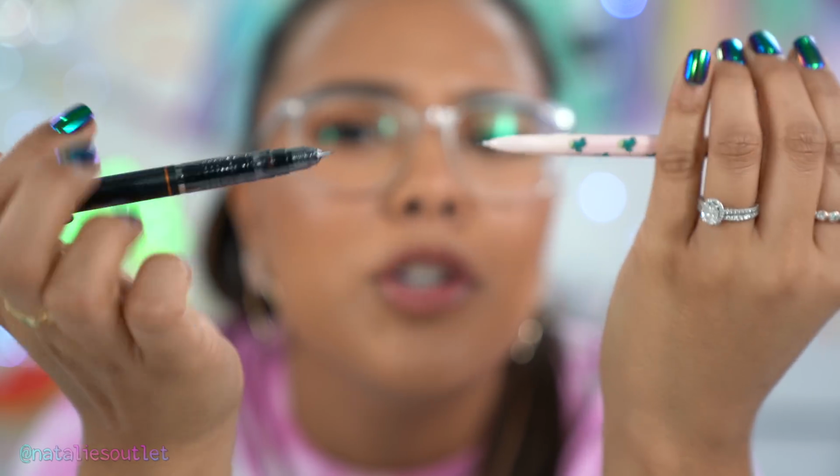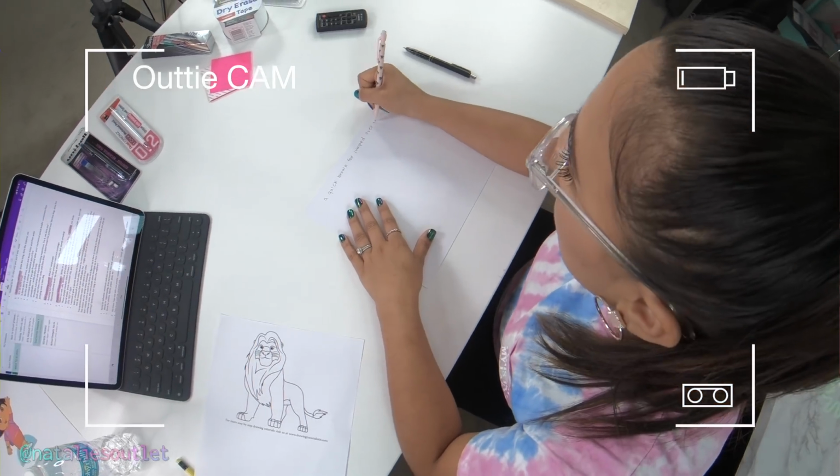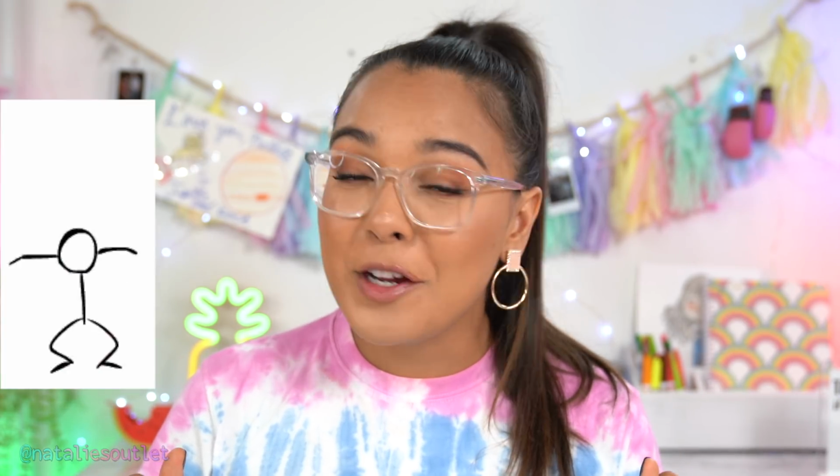It claims to provide a precise and enjoyable writing experience, which hopefully we shall see. How we're gonna be testing this is comparing a normal mechanical pencil versus this one. We're gonna click the normal mechanical pencil 3 times to see if it breaks, and then do the same thing with this one. Ain't nobody got time to see me drawing some stick figures up in here.